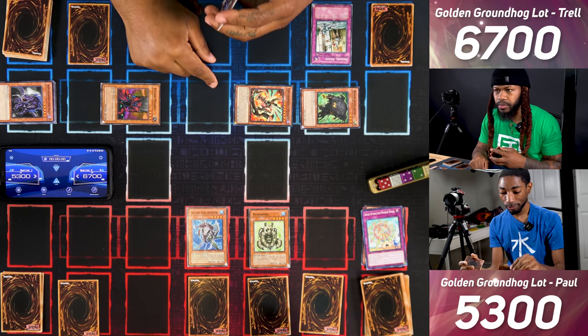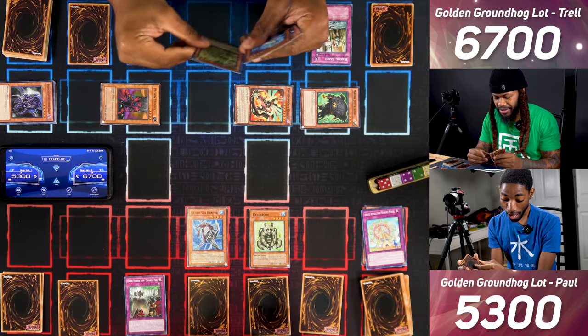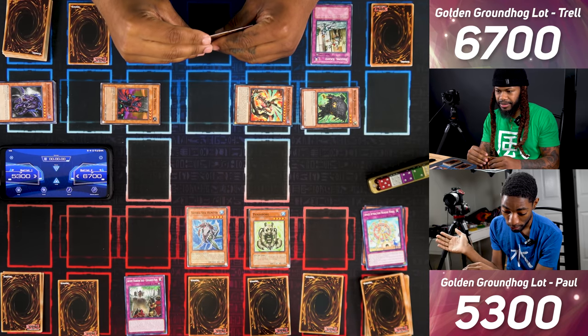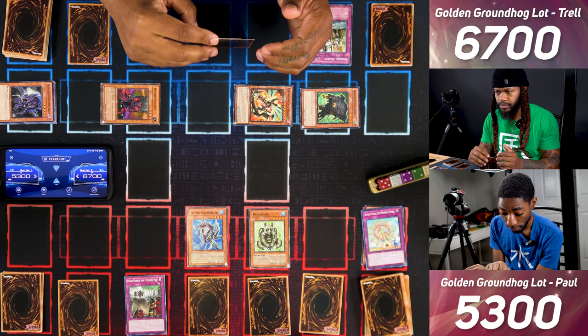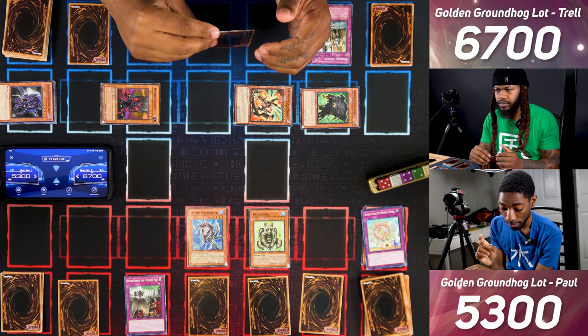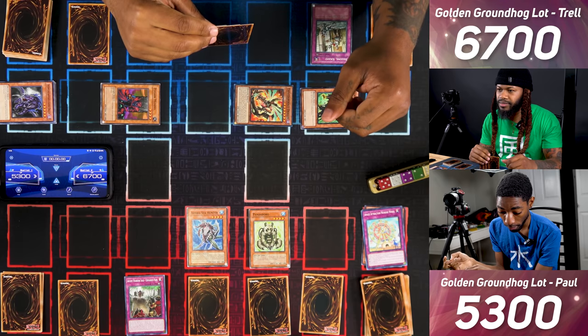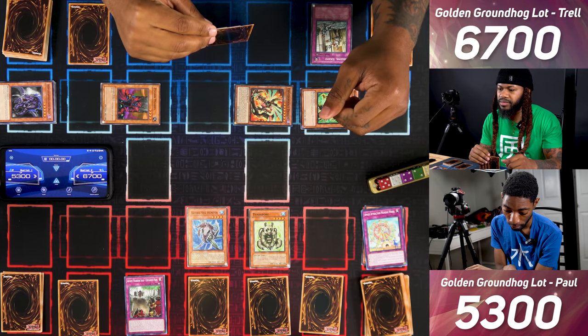Draw for turn. I'm just going to activate this now before it comes up. Ancient Warriors Saga, Chivalrous Path. What does it do? There's one relevant effect here. If an Ancient Warriors monster would be destroyed by battle, I can send this to the grave instead. And I can only use each of these other effects once. If you special summon a monster, I can summon an Ancient Warriors token. And if a card or effect is activated that targets an Ancient Warriors monster on the field, I can banish this from the grave to negate the activation.